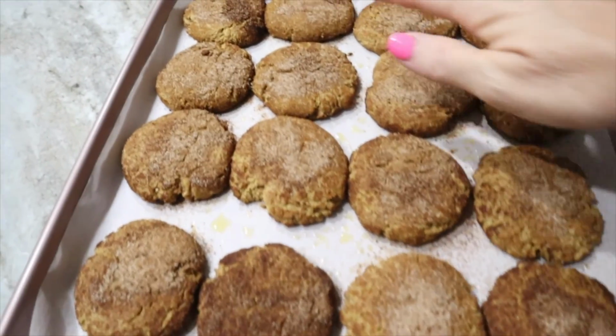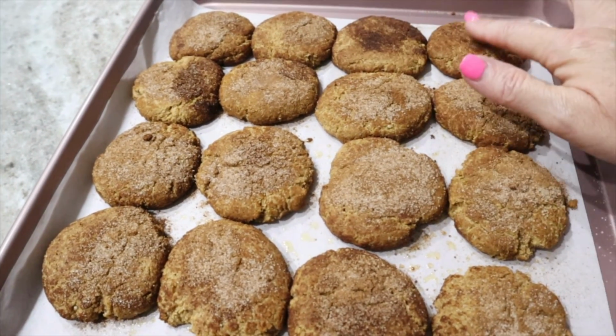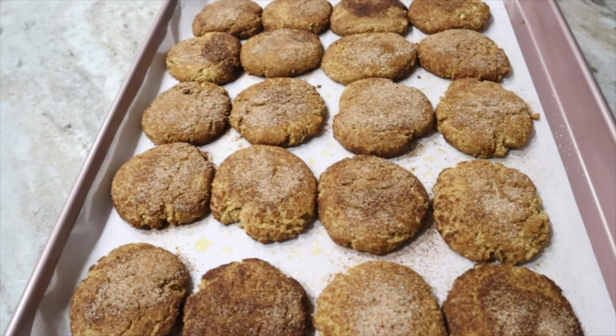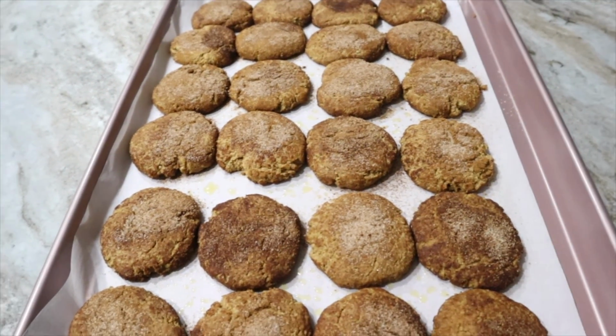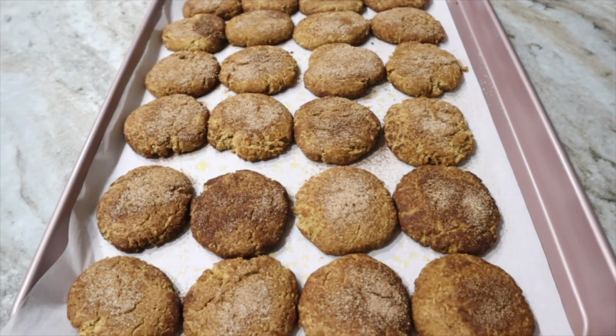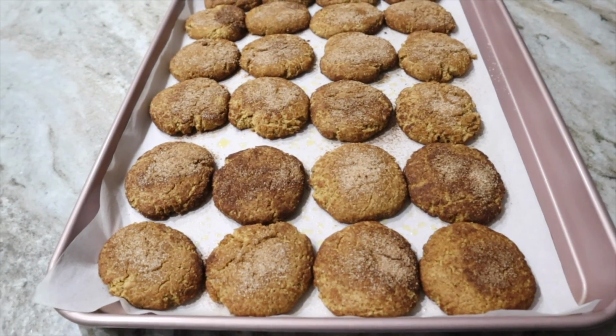Alrighty, here are the cookies fresh out of the oven. They are definitely hot. They're still a little soft, but I think that they are done once they cool down. I did go ahead and cook them for 12 minutes. So hopefully they turned out perfect. Hopefully you're happy with them, Roy. I know they're probably a lot closer together than what you would do, but I just wanted to use one cookie sheet.